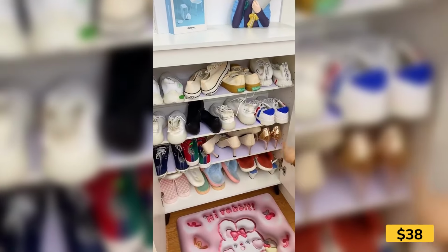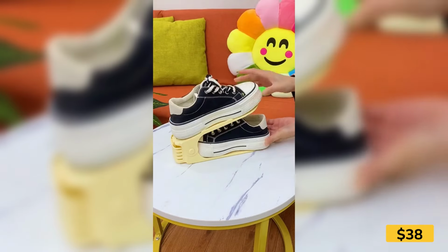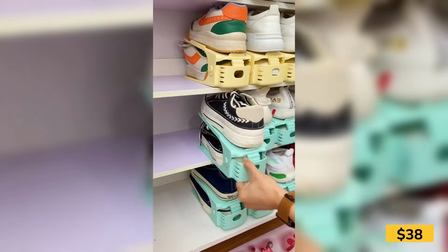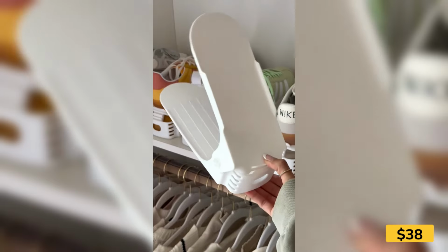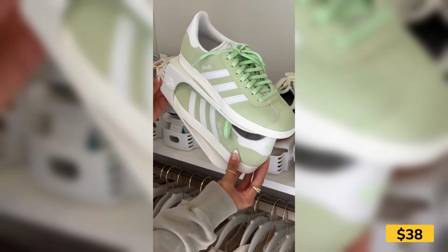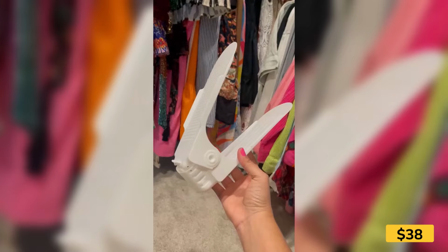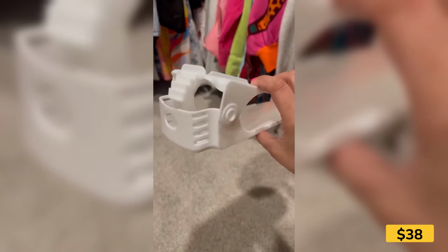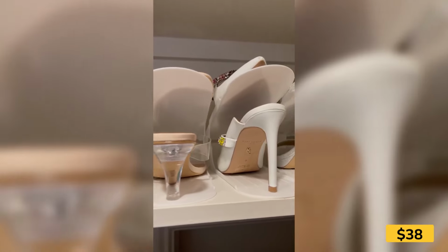Running out of shoe space? These smart stackers double your storage by letting one pair sit neatly on top of another without squishing anything. Each slot adjusts to fit everything from heels to hiking boots, and the grippy surface keeps shoes from sliding off. They're easy to assemble, simple to use, and make your closet look instantly tidier. No more digging through piles, just grab and go.